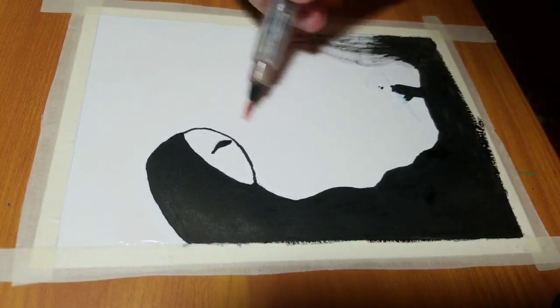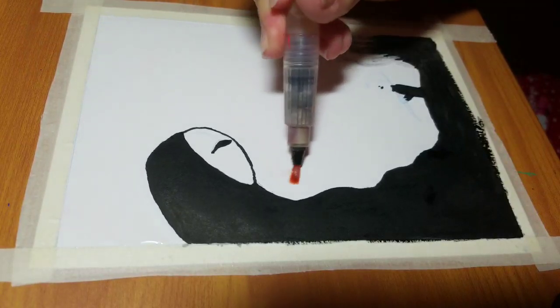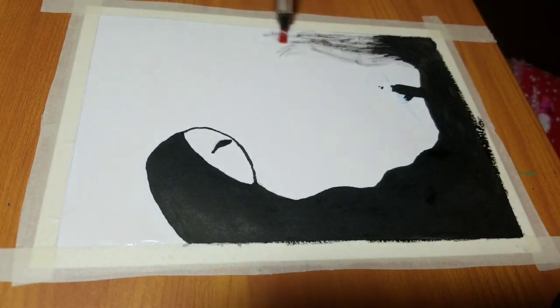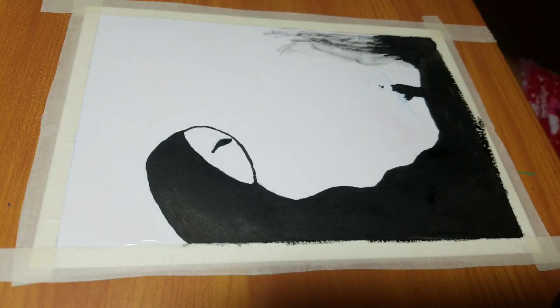My water looks red. Alright, let's see how this works.